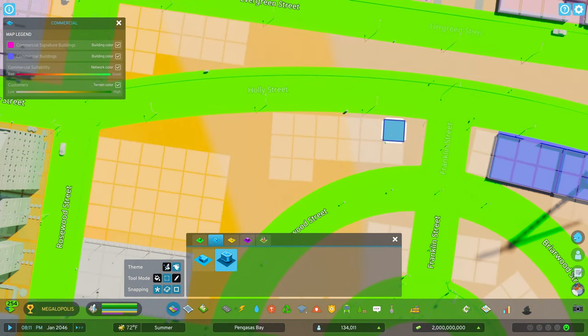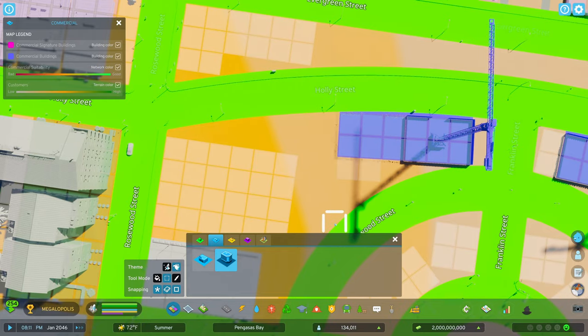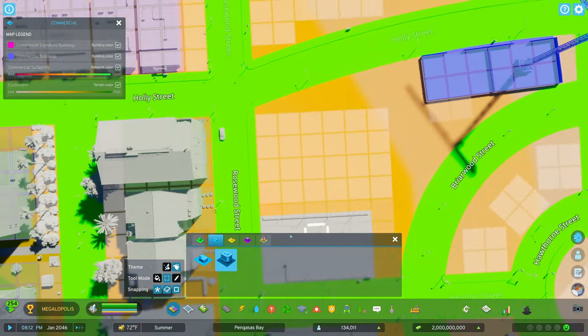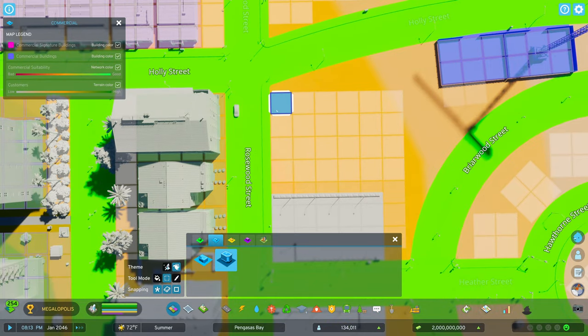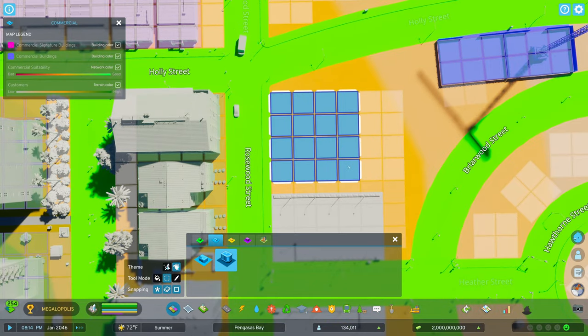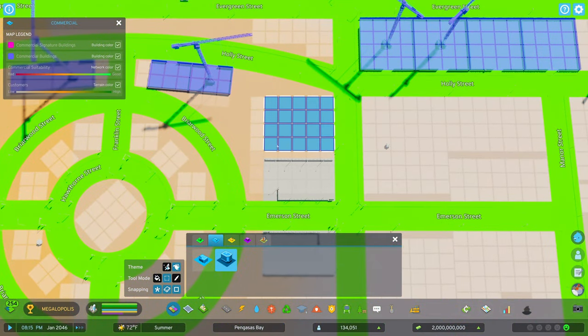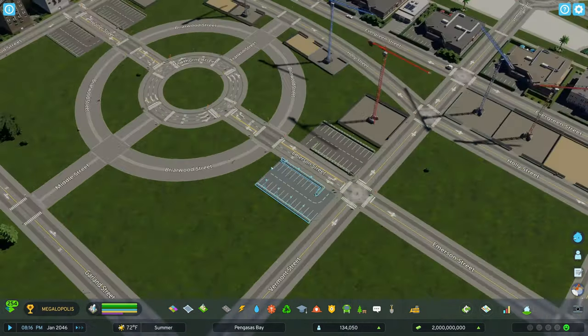And then on this side, we can do a 3x2 here. And we're just going to kind of make it uniform and symmetrical there. So you've got 3x2, 3x2. I think that'll look nice. And then let's drop in a big one down along here, maybe a 4x4. Let's see what that looks like. Yeah, that's going to be big. And then we'll do the same thing on the other end of the park. I should say, the other end of the district.